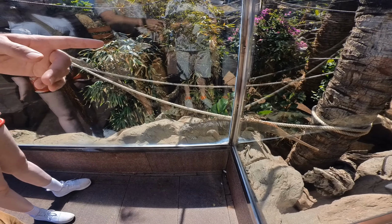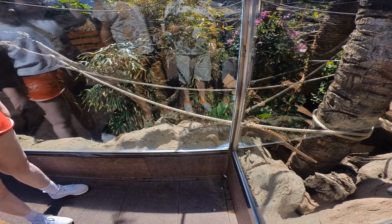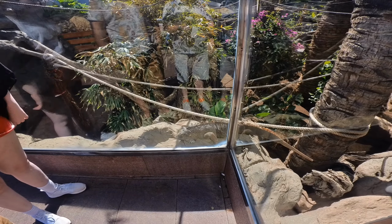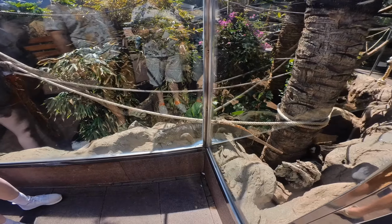Monkey. He's probably got it. He's lost the tip of his tail as well. I wonder if it was from the monkeys. No, it looks like he's had a couple of bad fights. What are these little pouches underneath his face?